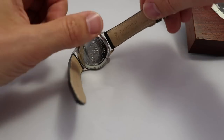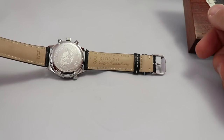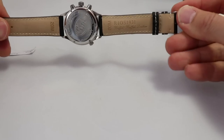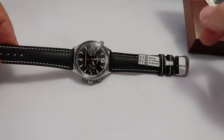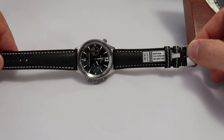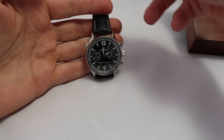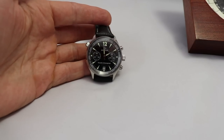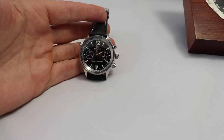I've forgotten the strap, but this is a standard product. Rios 1931. This is buffalo leather. And so it's a very high quality, well-made strap. Matches the watch perfectly with the stitching and the loom. So pretty good thing. Overall, good package, really worth a try. But as I said, I haven't cleared my mind, buy or not to buy. I don't know. But yeah, it was a pleasure to have this thing in my hand and operate it.